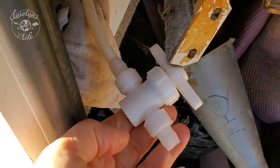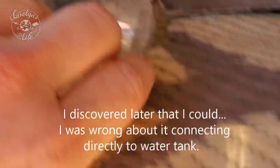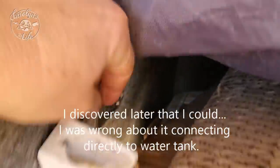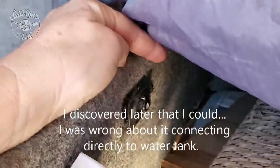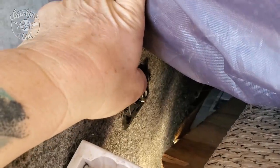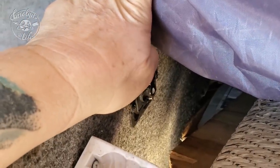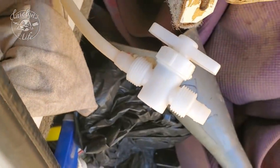So there's no way to shut off the water to this. There is an old on and off switch back here, but it's broken, like a water pump on and off. But that's been broken. Maybe I'll try to fix that. I guess now that I know how to replace a switch, maybe I'll go ahead and replace that just as extra security. So I drained all the water out. The water tank is empty. I'm going to go fill it up today.